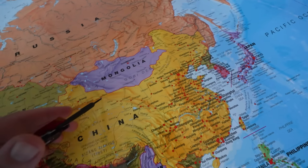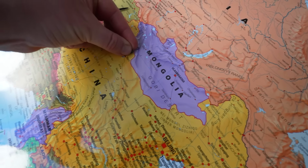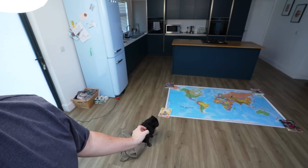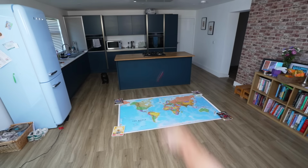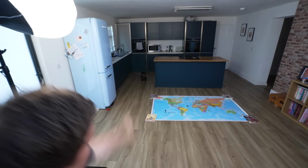Oh, I think we're in China. We literally landed plumb on a place called Hami. This is like Google Maps in real life. You're ruining my game. Go on. Nah, it didn't stick. Stupid idea. Oh, come on.